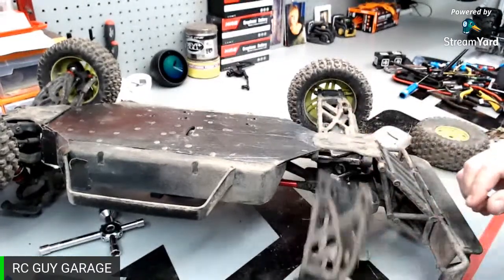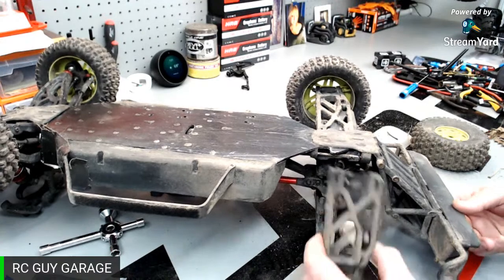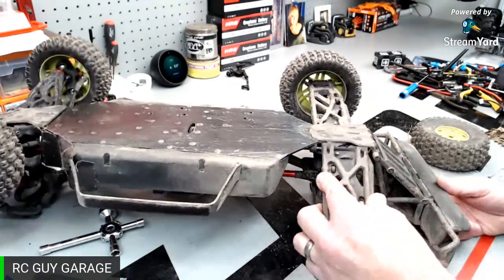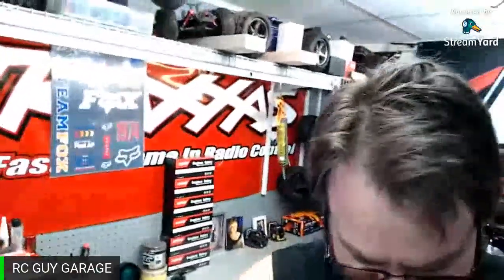So obviously this is just going to be a... Oh, no. So here's the first issue that I actually didn't even think about or notice until right this second. So this is how unprepared I am. So here it is. And this is the other thing. So here I went online and ordered the parts, right? I just realized right now they're not the right parts. So there you go. That's as far as our ARRMA Mojave repair is going to go. You saw it live on RC Guy Garage. I order parts that I don't need.